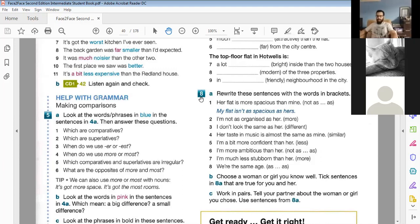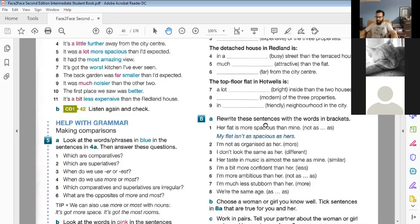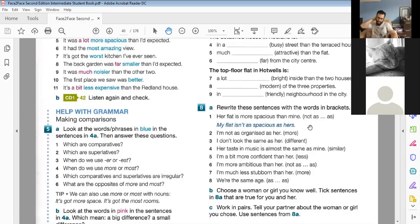All right, so number 8 is also an exercise in using comparatives and superlatives. Now the idea is they just want you to rephrase the sentence. Think of it as a rephrasing or paraphrasing exercise, and they want you to use the new form of comparatives, in the brackets. So you can see here, number 1, as an example, her flat is more spacious than mine. All right, so you can say my flat isn't as spacious as hers, right? All right, what about the second one? We need to use more. How can you change number 2 into using more, Ibrahim? She's more organized than me. Right, okay, good. Number 3, Noha?